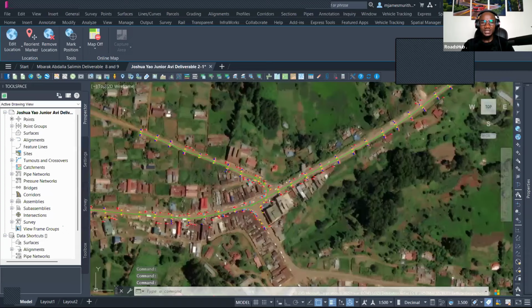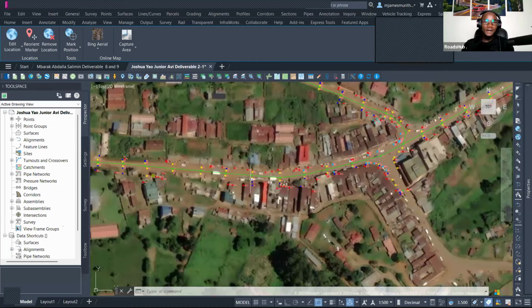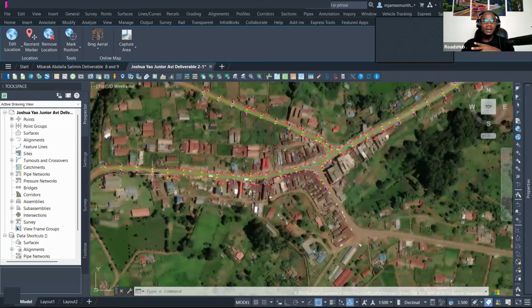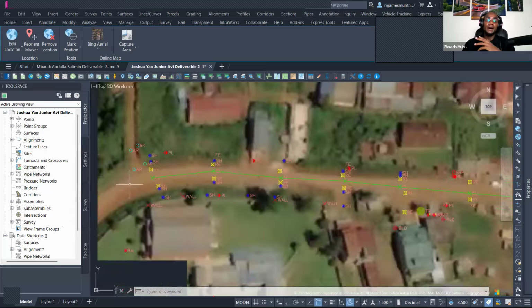This is from one gentleman, Joshua, and this is actually the project that we're designing in the upcoming course. For those of you who are not aware, this is a 9-kilometer project road. It is here in Kenya. It was just under construction. I don't think even they completed it because of land acquisition issues. I told you about this super complicated project.